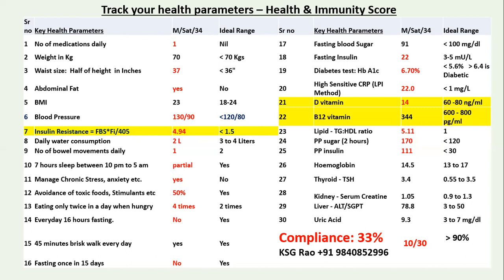Thyroid and all that. Now, these are certain blood tests which are very essential. These are the 7 blood tests, very important. Fasting blood glucose should be below 100. Fasting insulin, this is the range, 3.3 to 5. Laboratories say 2 to 25, please don't go by that. This range, you try and maintain it.